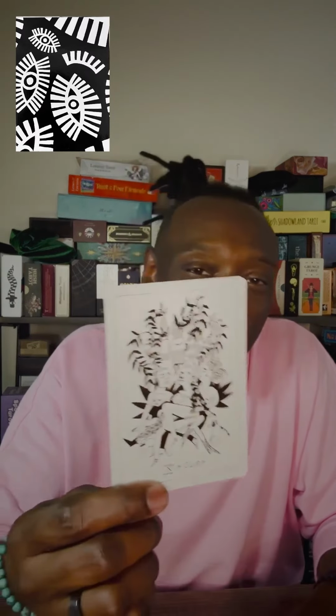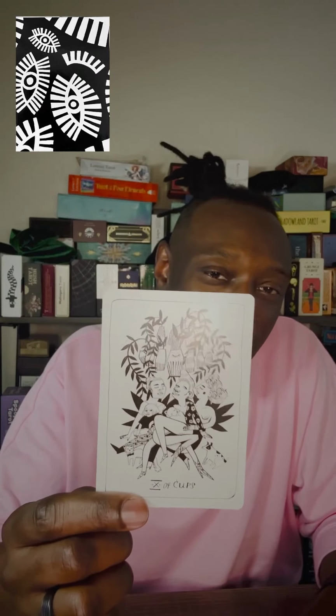Ooh, nine of cups. Look at this, ten of cups. To see the different types of relationships that are represented in this ten of cups. Look at that. Okay, page of cups. The nine of cups. Look at that, queen of cups. Okay, king of cups. Okay, so those are our cups.